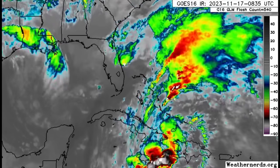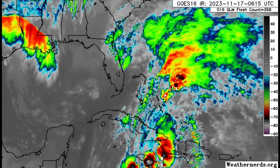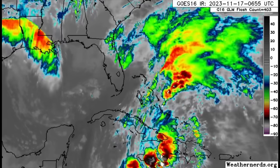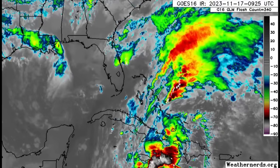And then as we make our way toward the Cayman Islands, not seeing where much is happening, maybe some occasional showers and overcast conditions. Some of that rainfall from the disturbance is also moving into Cuba. And as we head through the Bahamas and Turks and Caicos Islands, quite overcast with some showers that may be heavy at times across some areas.